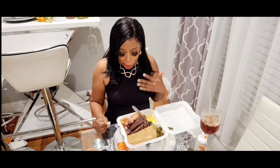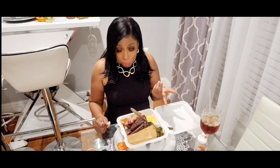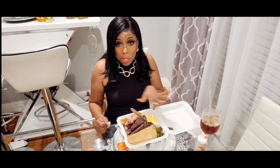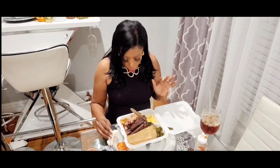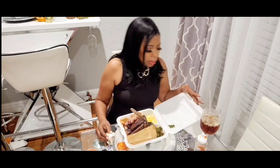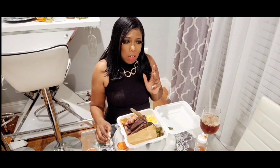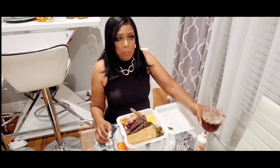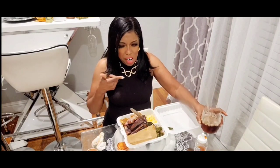I go with rib or number. Some like the burnt ends, burnt like this, the top of the rib burnt. But I get the ribs. What is that? Oh, that's flat. I give the rib a number 8.5 or 9. Drink it, you fool.